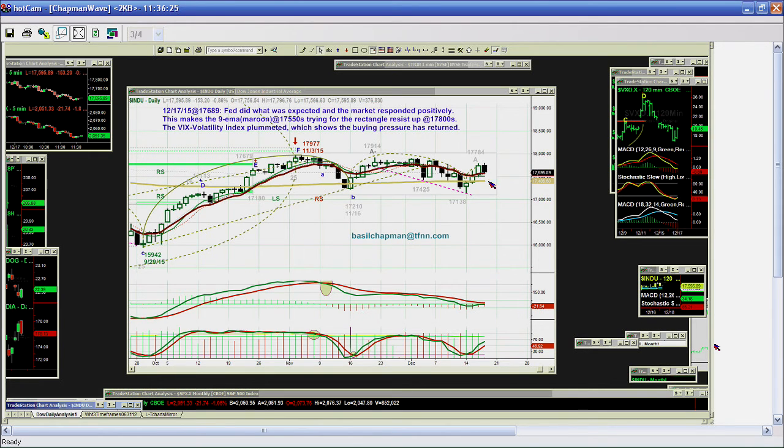If it starts to fail and the Dow takes that 17,350 as support, it's at 17,590 right now, that's going to be something completely different. The MACD is improving, the stochastic's improving, so I suspect that somehow or other we will struggle towards the upper side of this trading range.